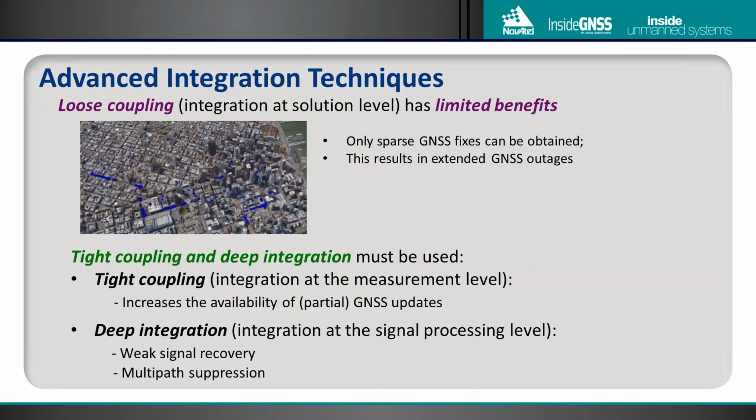So in terms of advanced integration techniques, there are three main integration techniques for the integration of GNSS and inertial: loose coupling, tight coupling, and deep integration. Loose coupling is really integration at the solution level, where we integrate GNSS position with inertial navigation outputs. To me, it has fairly limited benefits, especially when we're looking at GNSS degraded environments, such as the example on this slide, where we're trying to navigate in an urban canyon type of scenario. In this case, only very sparse GNSS fixes can be available, and this results in an extended number of GNSS outages as well as their duration.